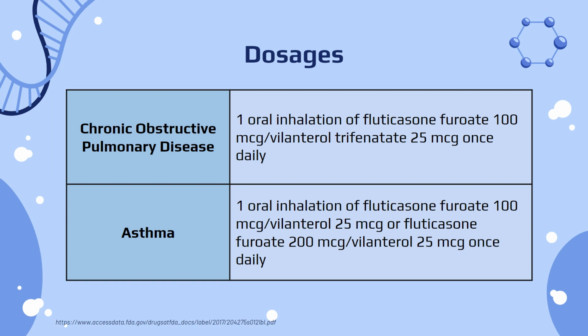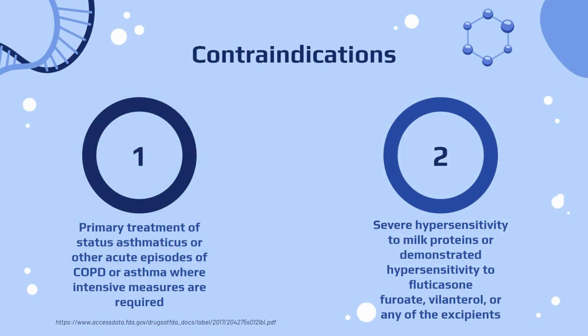So Breo Ellipta has two indications, which are chronic obstructive pulmonary disease, also known as COPD, and asthma. Dosages. For chronic obstructive pulmonary disease, the instruction is 1 oral inhalation of Breo Ellipta 100 microgram over 25 microgram once daily. For asthma, there are two different dosage strengths. The instruction is 1 oral inhalation of either Breo Ellipta 100 microgram over 25 microgram or 200 micrograms over 25 microgram once daily.